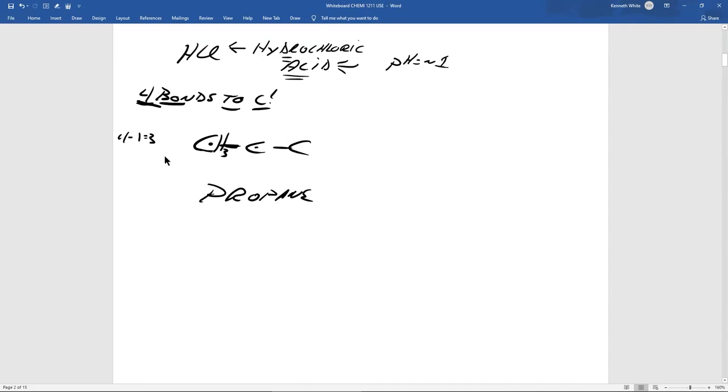The second carbon. How many bonds to it? 1, 2. And there should always be 4 bonds to carbon. 4 minus 2 equals 2. So this will have 2 hydrogens. And finally, the last carbon here with the 3 dots, how many bonds does it have? 1 bond. There should be 4 bonds to carbon. 4 minus 1, 3. So it has 3 hydrogens.